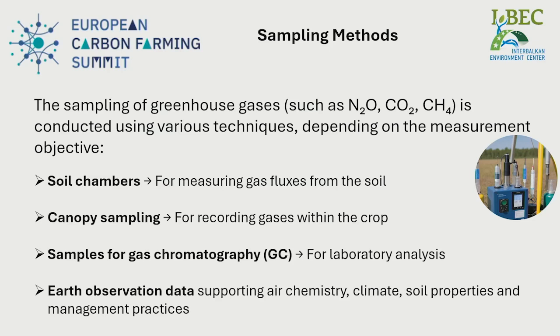So we are focusing on developing methods of sampling the three main greenhouse gases, and the whole methodology is conducted using various techniques depending on the measurement objective. For the soil, we're using closed soil chambers, measuring the gas fluxes that come out from the soil. We use open type chambers for recording gases at the canopy level.